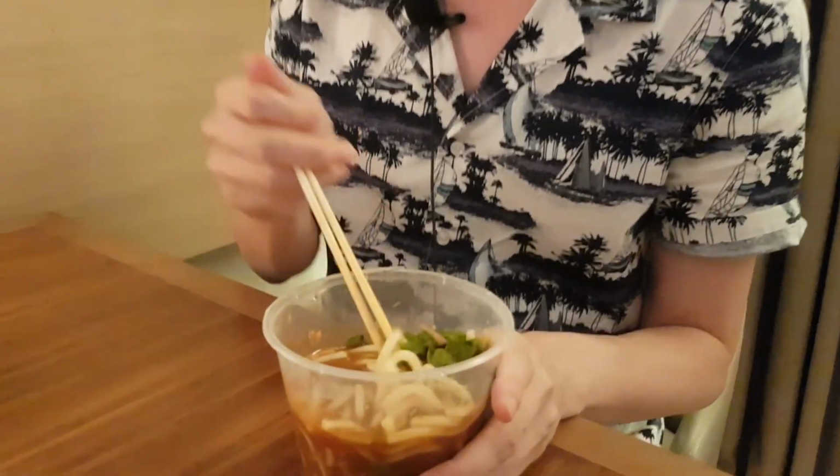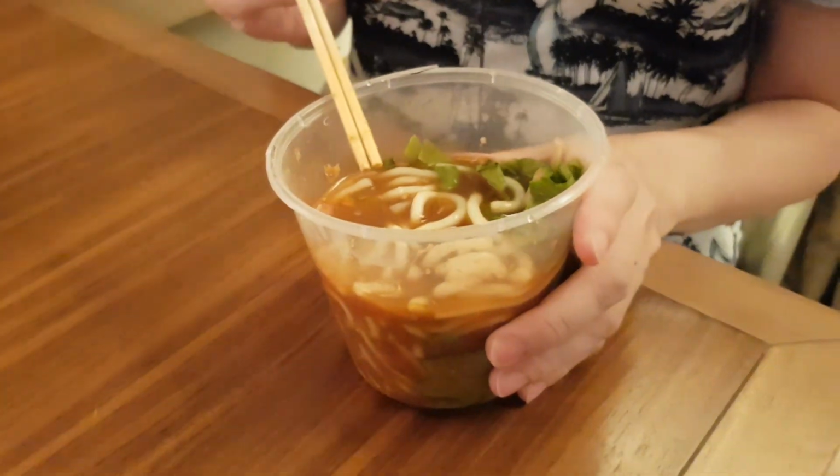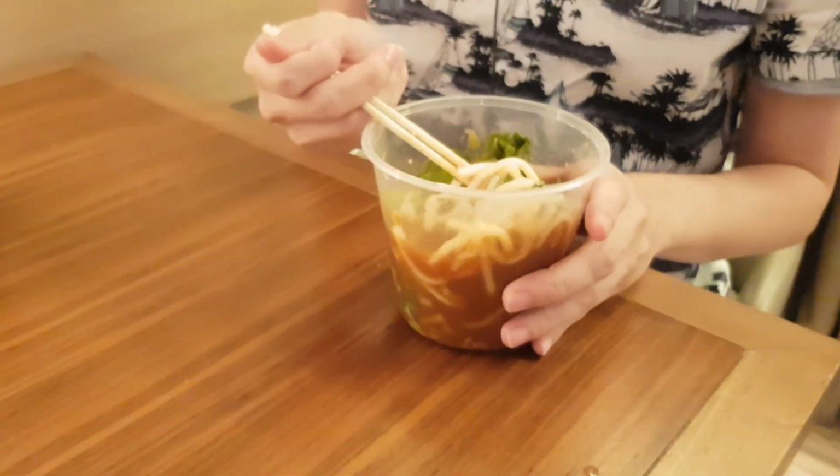I have the next item in front of me, which is the Asam Laksa. It's very famous in Penang. It's actually one of the must-eat items that you should eat when you come to Penang. And as you can see here, there's some rice noodles and some mint leaf as a garnish. The main thing about this Asam Laksa is the broth. So the broth is actually a fish broth.